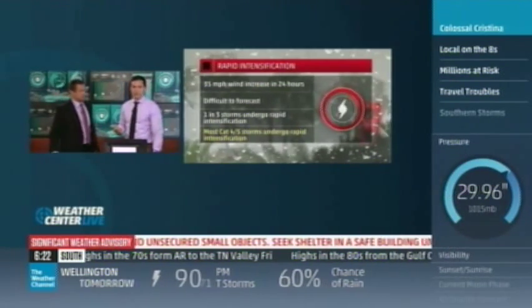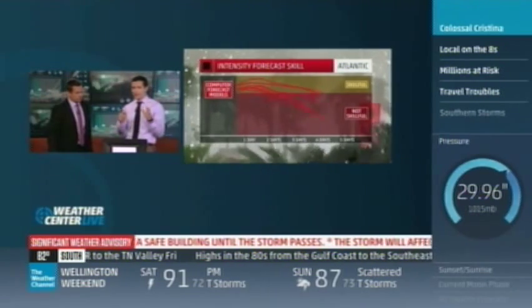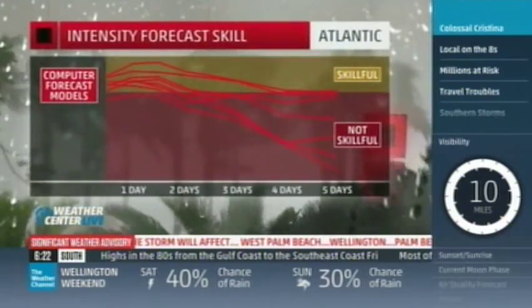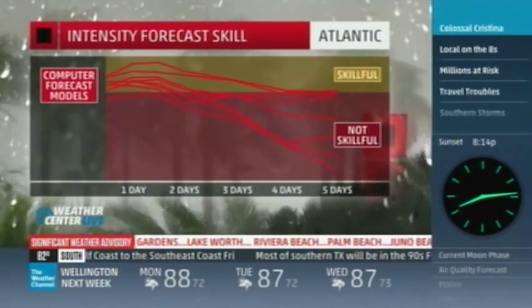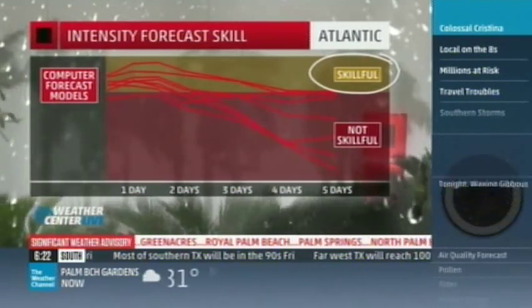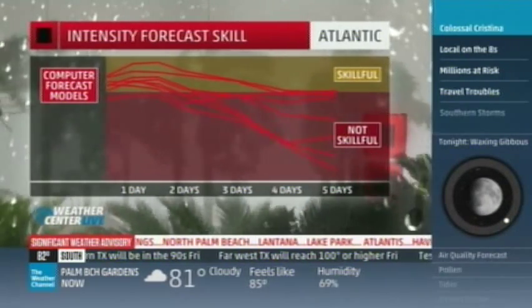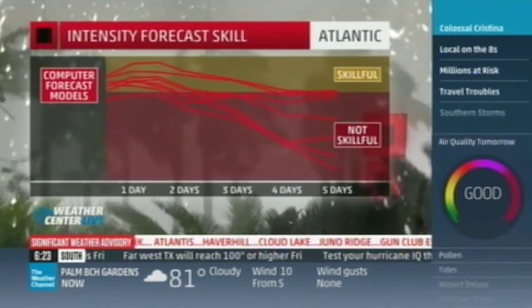Yeah, and we just don't have a lot of skill in forecasting these storms. Take a look at the intensity forecast skill. When I talk about skill, think of it in terms of averages. So if I give you a forecast, I could give you the average high for tomorrow and the average low, but we use physically based computer models to give you a better forecast. It improves what you would get by just looking at the averages. So if it's a skillful forecast, it's giving us value better than what you would get from the historical data or climatology. If it's not skillful, it means that you can just go with the average and you get a better forecast, and not even look at the computer model.